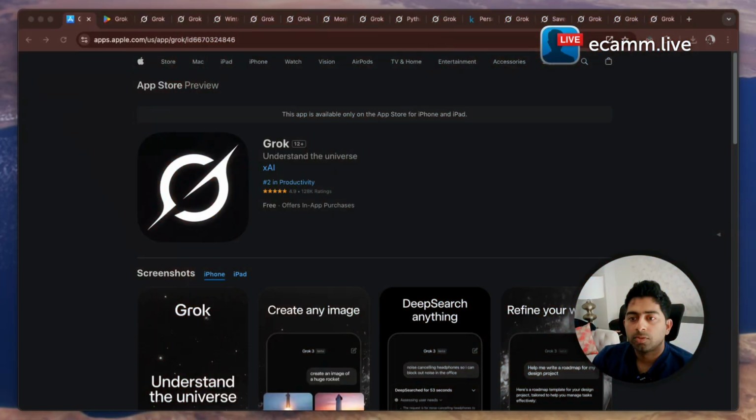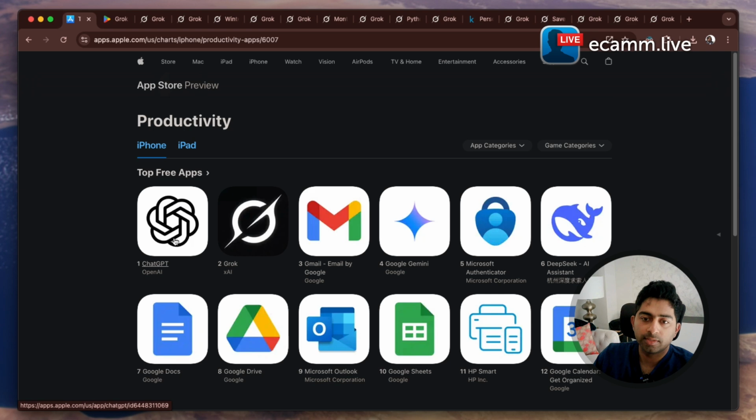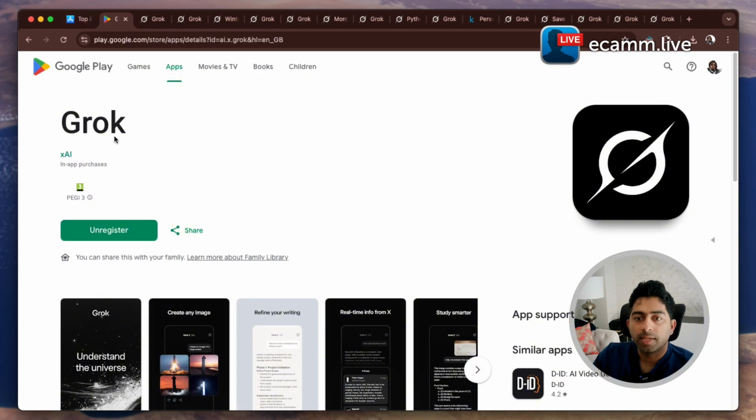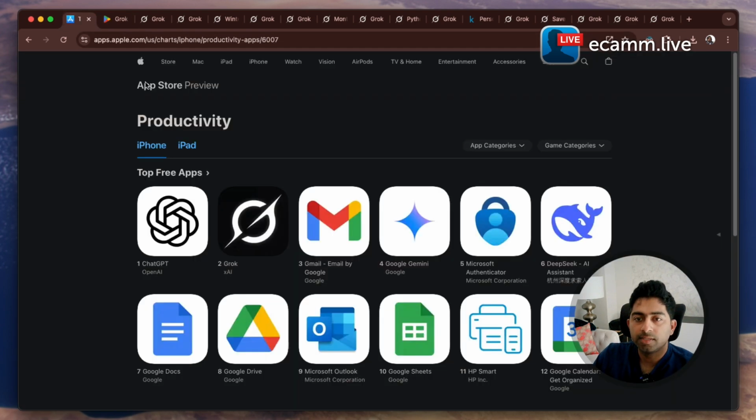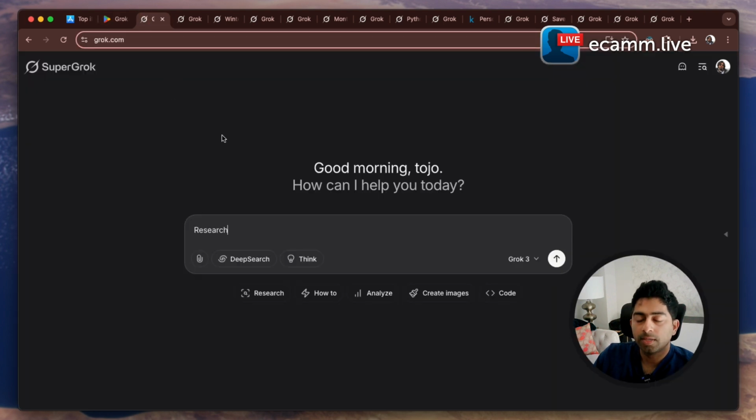Let's get started. So we have Grok here, and as you can see, Grok is available on the App Store. It is now number 1 in productivity, of course, second to ChatGPT. So we can say for sure that ChatGPT is facing stiff competition. Grok has recently launched Grok 3, so its users are getting familiar with it and its capabilities. On the Google Play Store, Grok is not available yet, but you can use it on grok.com on a web page in your browser.